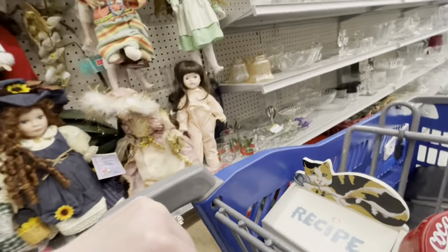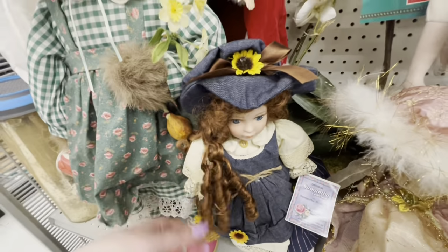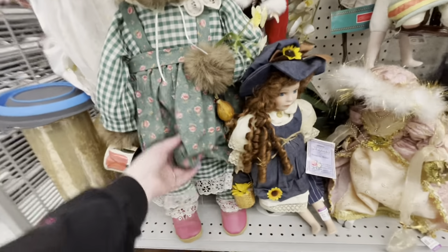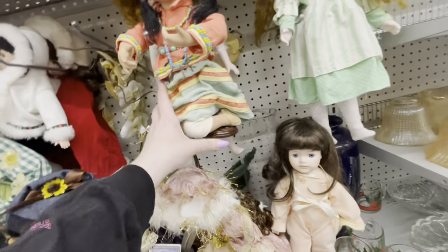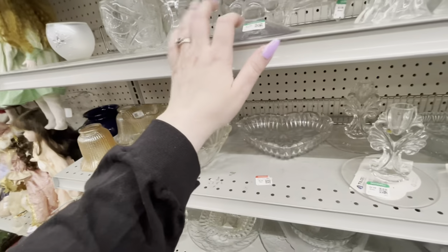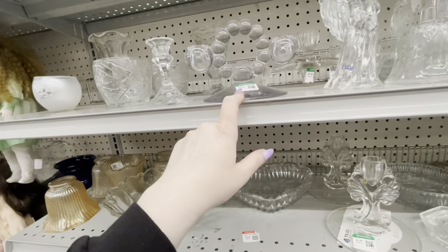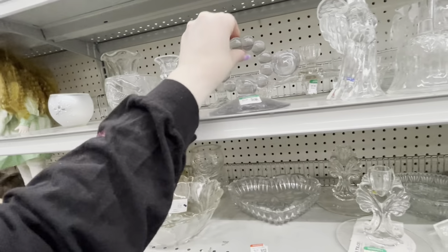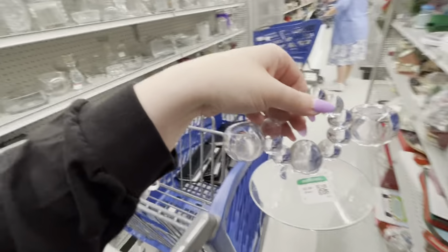I think I've been down in this aisle. Well, no one's got the granny yet. She's still back there, waiting for a home. Very large bear. Oh, they're still here. Do I want this? Maybe I will pick this up, actually. I saw it last time and I liked it.